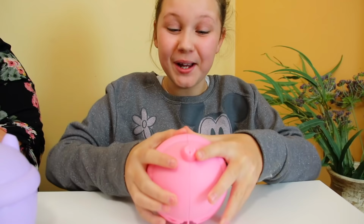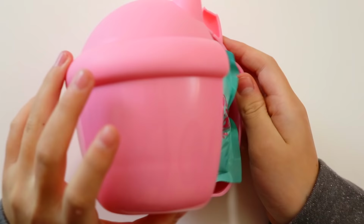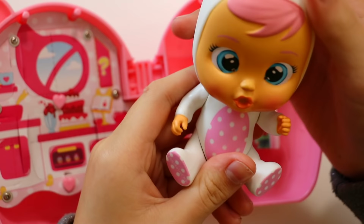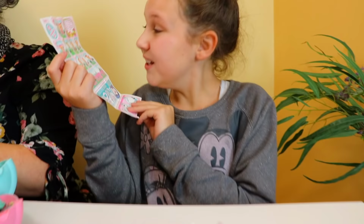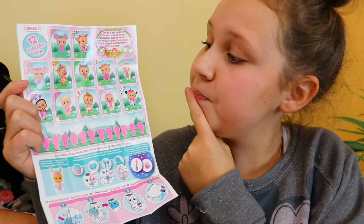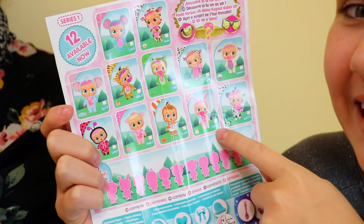Wow! Guys, I'm about to open my first one of Crybaby Magic Tears Series 1. I'm so excited! Oh, look, guys, she's wearing a little bunny outfit. She's so cute. Let's find out what her name is. Look, guys, we have this little leaflet that tells us all the dollies' names. Where's ours, guys? There she is! Her name is Connie!